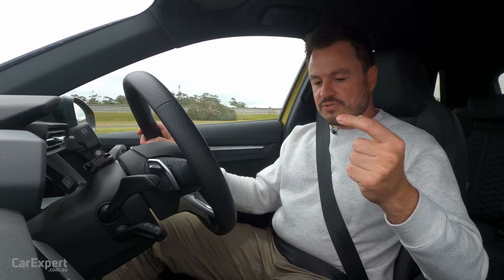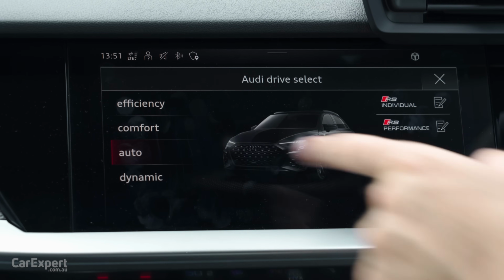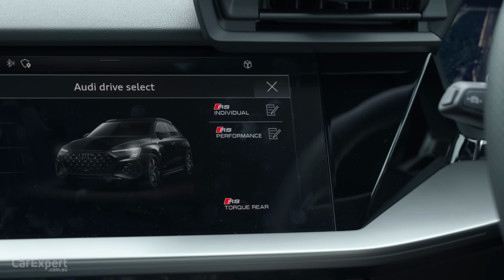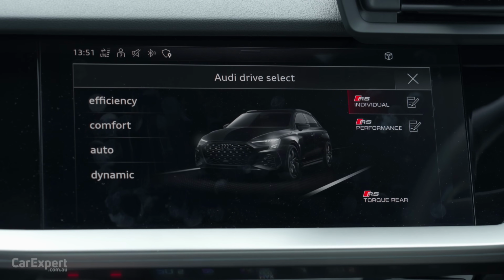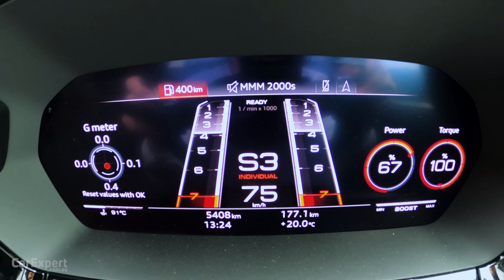So the annoying thing is the drive select button is all the way down here, and in there you have efficiency, comfort, auto, dynamic, but you have 3 RS modes: RS individual, RS performance, and RS torque rear, which I'll explain a little later on. I'm gonna go into RS individual, which I've configured for my tastes, and we'll see what it's like around our track here.